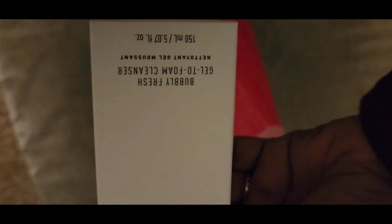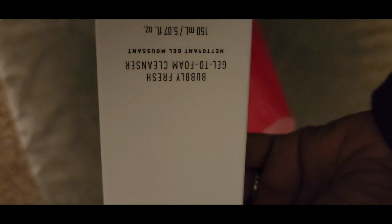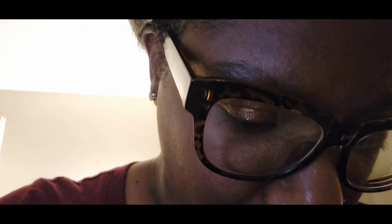This was on sale for $8. It's the Bubbly Fresh Gel to Foam Cleanser. I'm gonna try this out because I got like a drip of my Youth to the People cleanser left, and that cleanser is not cheap. So I was just trying to find something else, and I didn't feel like going into the mall.